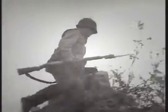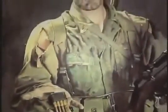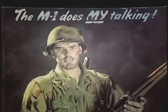Whatever the shortcomings of stateside training, in combat, the Garand M1 rifle was the consummate integration of technology and tactics. No less an authority than General George S. Patton III called the M1 the greatest battle implement ever devised. It was a sentiment endorsed by the millions of infantrymen who carried it into combat.